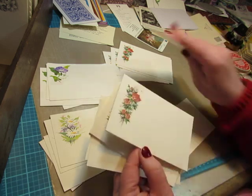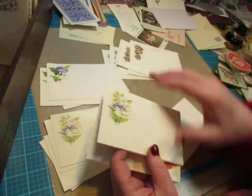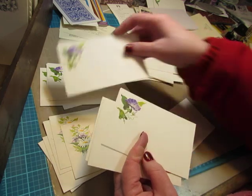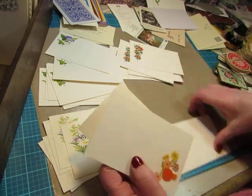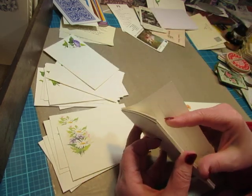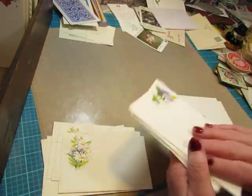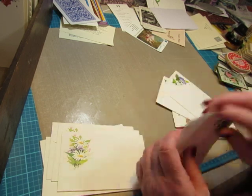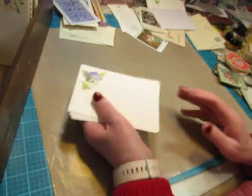Wow, lots of roses. I might discard some of the roses since I have so many. And morning glories. So I'm going to discard all of these. I only have 3 left, and 3 of the roses, and 3 of the morning glories. I don't have as many of the daisies, so I'll keep them. Okay, that's the postcards.